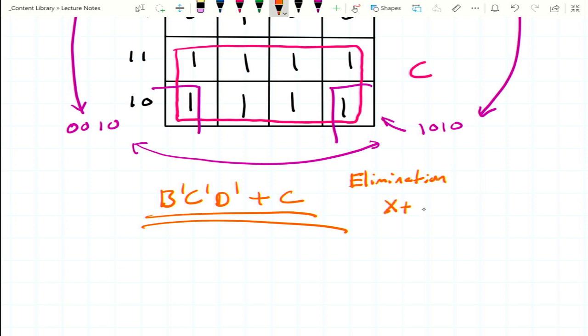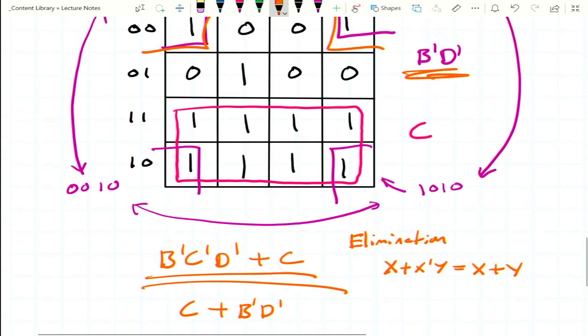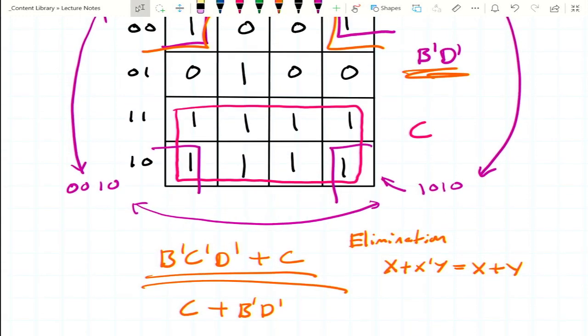Which says that x or x prime y is equal to x or y, right? Which means algebraically we can simplify this to c or, guess what? B prime d. Which is what we would have gotten when we combine all four corners, we get B prime D prime. This is why it's always better to create a bigger group. A bigger group is going to get us a better solution.